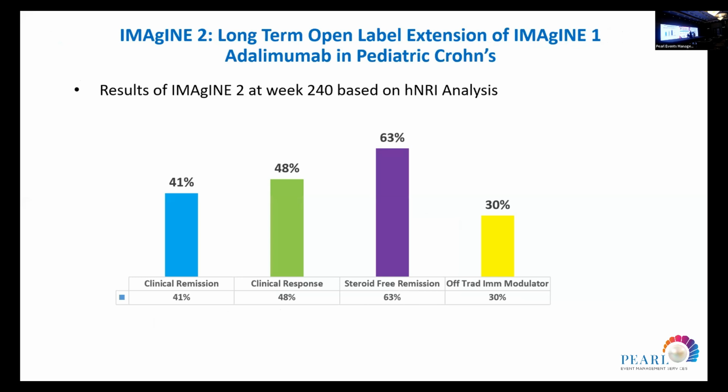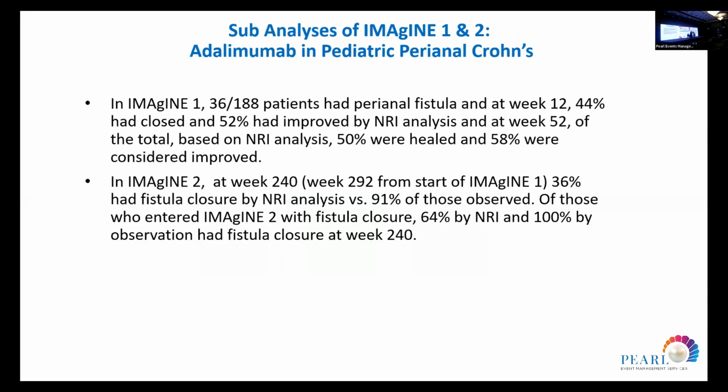And this showed that at the end of 240 weeks, or 292 if you count all the way from the beginning, 41% were in clinical remission, 48% had clinical response, 63% were free of steroids, and 30% were off traditional immune modulators. So again, reasonably good data for adalimumab in pediatric Crohn's patients.